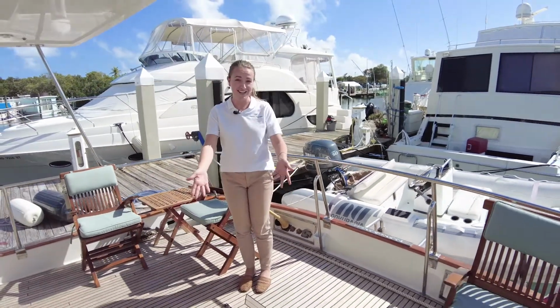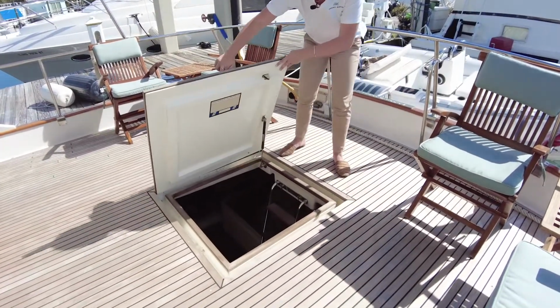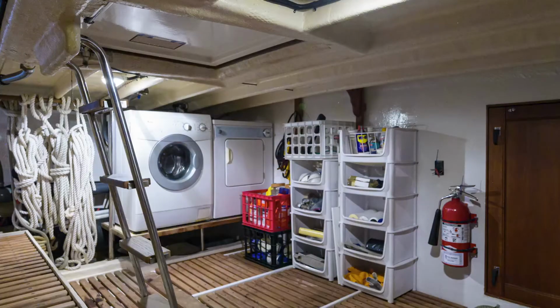So this is the lazarette area. It's actually very large and expansive. It actually is full beam across. So we can go ahead and take a look in here for now.